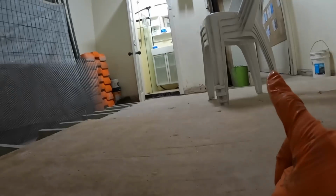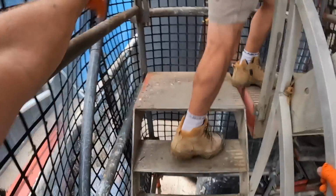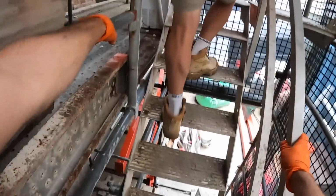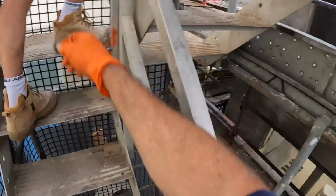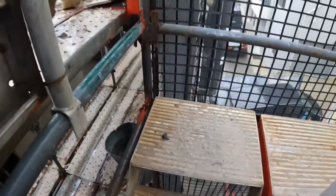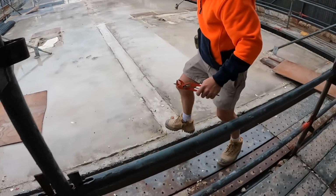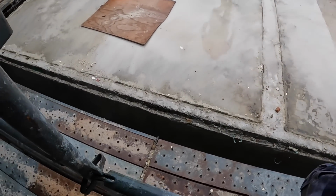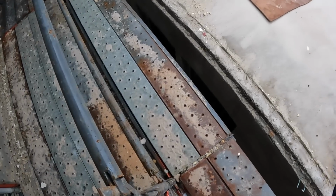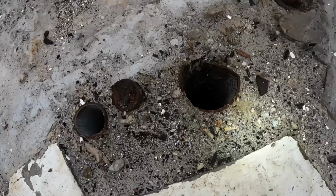So that's the stack pipe that was blocked, running all the way up to the top. Alan's going to show us where this rubble has come from. Oh yeah. Picking up another toilet there. There was a level on this before. Okay. That level's gone, eh? Yeah. This is definitely where it's come from.